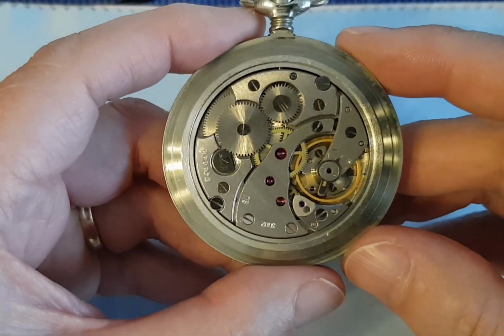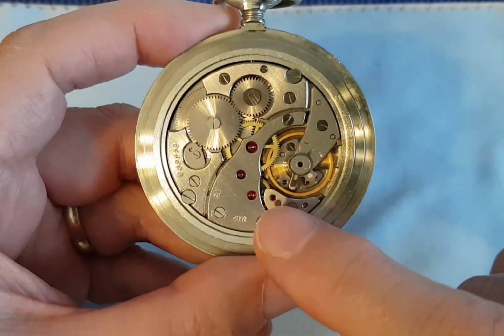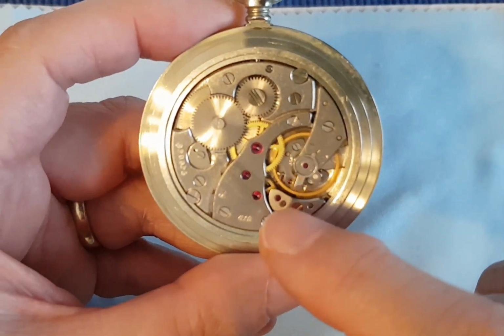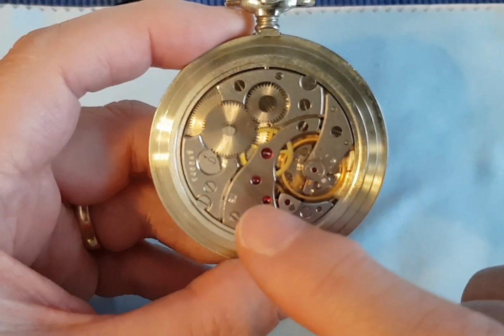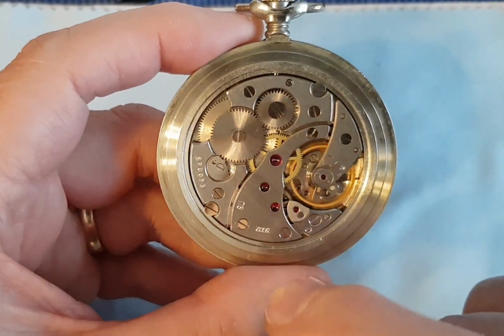The guy's Guido's detail blog also talks about some of these little, I don't know what you call them, little plates they are. And from that you can determine the age of the watch, or the rough age of the watch. And you can see on the cheaper models, they didn't have the jewels there. They had some other kind of metal bearings or something.